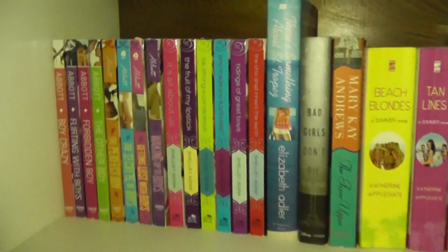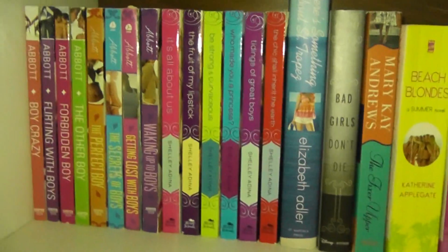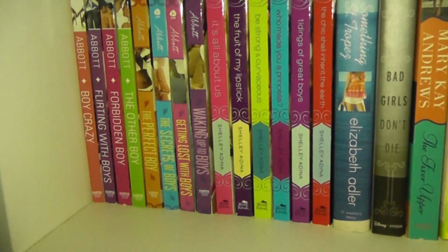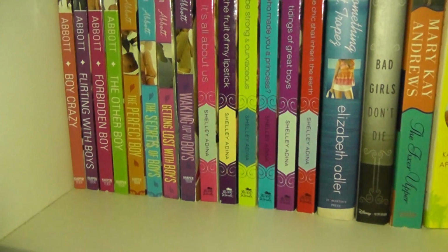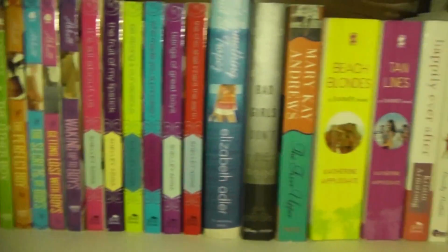So we are going to start up on this shelf right here, which is my favorite part, because this shelf is so colorful and bright. So up here we have Haley Abbott's books, and I'm just going to read off my little list of what I have. I have Boy Crazy, Flirting with Boys, Forbidden Boy, The Other Boy, The Perfect Boy, Secrets of Boys, Getting Lost with Boys, and Waking Up to Boys. And like I said, these are by Haley Abbott, and I've read every single one.